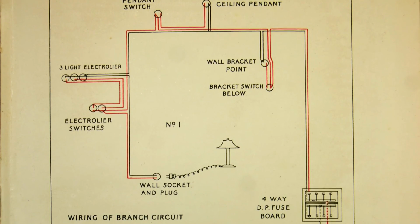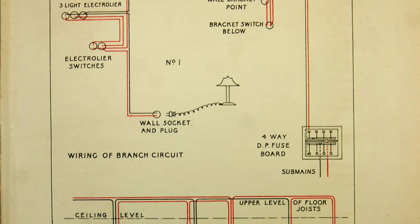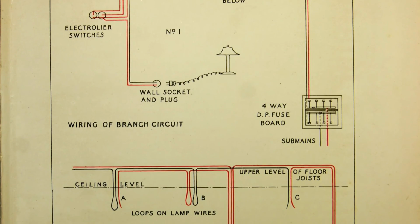And earthing, the ability to make a faulty circuit safe by redirecting it to the earth, simply didn't exist. There was no earth, there was nothing at all. So if you had a small child that could just run around and touch one of these things, they're absolutely lethal.